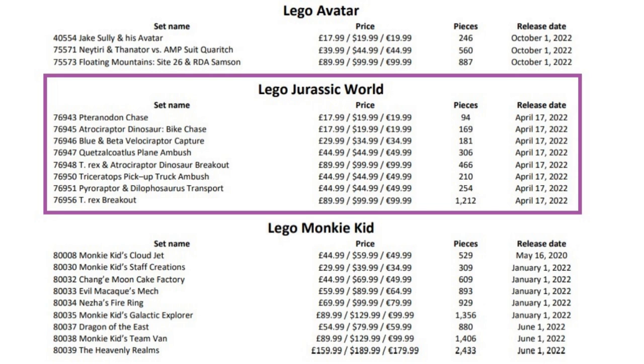Lego Jurassic World. Some of the sets do okay with this theme. Most of them I'm probably going to be avoiding. I won't be investing in. But one which stands out was 76956, the T-Rex Breakout. $89.99 in the UK, just under $100 in euros, 1,212 pieces released in April of 2022.